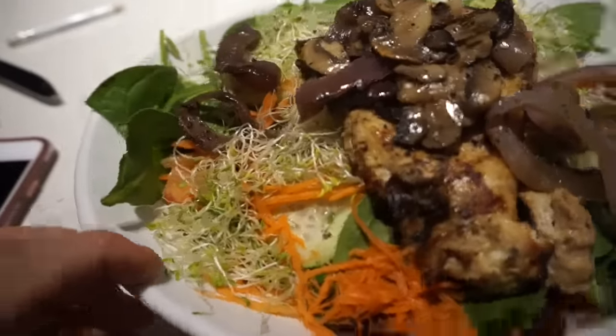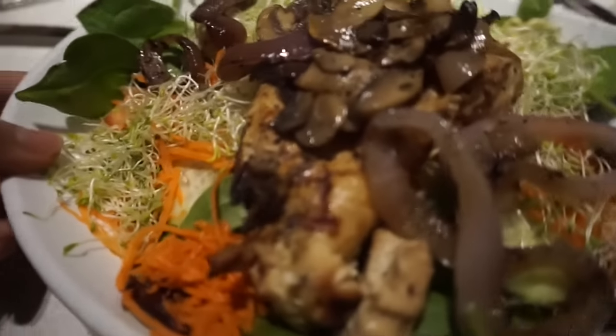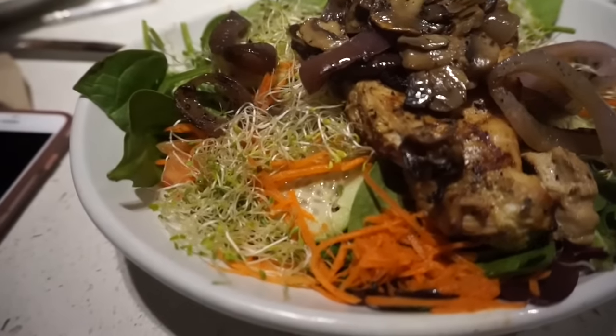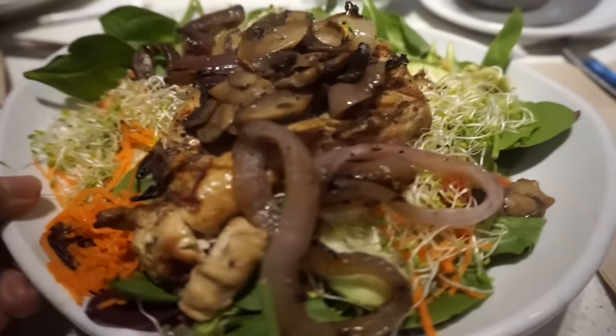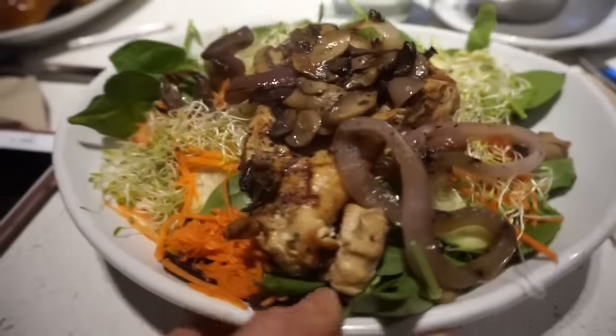I'm so behind on macros right now, which is very exciting because I have enough macros for sweet potato fries. This is how you eat out on prep, guys. You go somewhere where you can customize your meal. So I have a one-third pound grilled chicken breast over a bed of lettuce and baby spinach, some sprouts, carrot strings, grilled onions, some grilled mushrooms, cucumbers, and some sliced tomatoes as well.